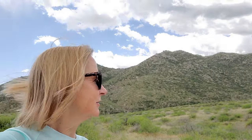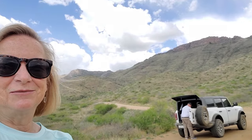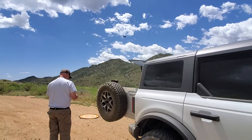We took a little detour off the road here. We're about, I don't know, 10 miles maybe? 5 miles, 10 miles outside of the town of Crown King. I just wanted to show you around. Gorgeous area. We're gonna try and get some drone shots. Bob's gonna set everything up over there. Hopefully we get some good shots before it rains.